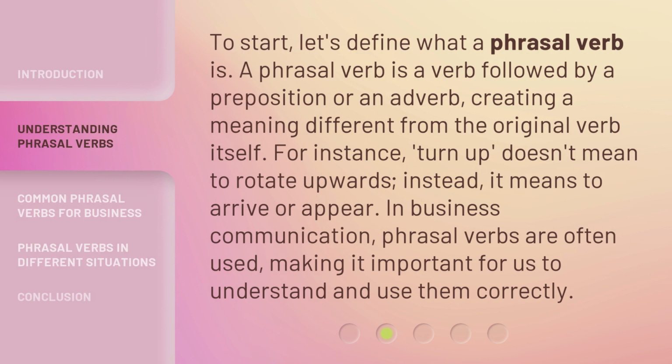To start, let's define what a phrasal verb is. A phrasal verb is a verb followed by a preposition or an adverb, creating a meaning different from the original verb itself. For instance, turn up doesn't mean to rotate upwards. Instead, it means to arrive or appear. In business communication, phrasal verbs are often used, making it important for us to understand and use them correctly.